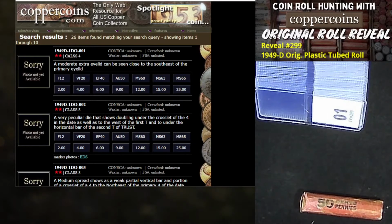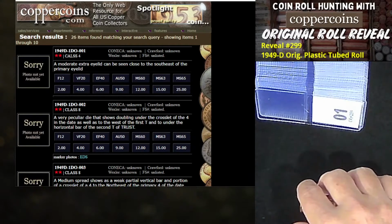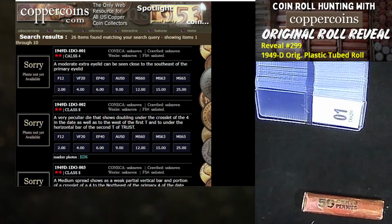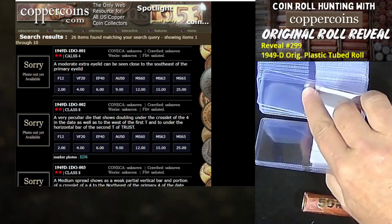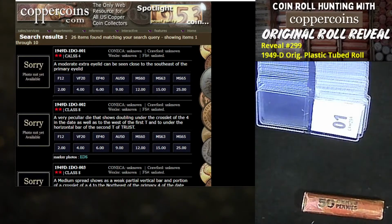Here we are for another presentation of a roll that is an unusually early roll for us. It's a 1949D. It's going to be reveal number 299, almost up to 300, folks. This is a 1949D roll. Today is the 6th of August, 2021. It's Friday, 7 p.m.